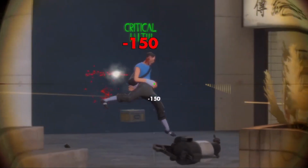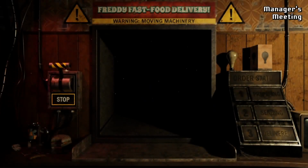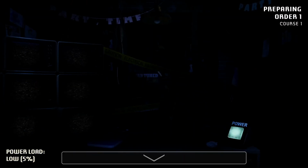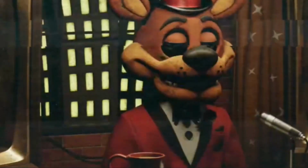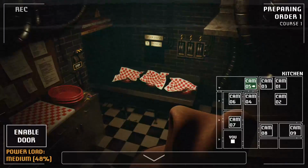I'm great at sniping. All right, now let's get a move on. Oh. Chick chick. Oh, cool. What are you, like a news host or something? And then Bonnie's like a clown or something? I really like the design here.